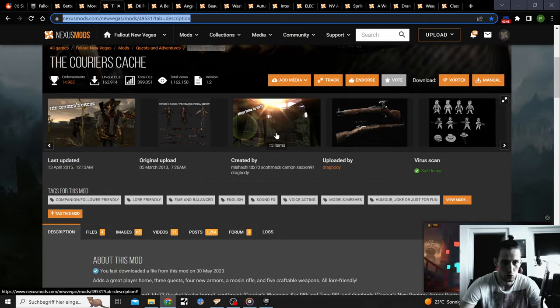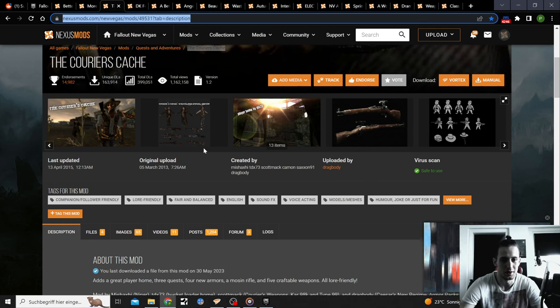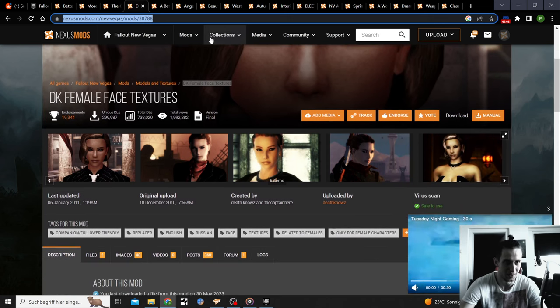The Courier's Cache is a cool mod. It's a side quest adventure. I also have gameplay of that later. It got a Diehard armor. Love it. Female face textures. They kind of look cursed, but they work.